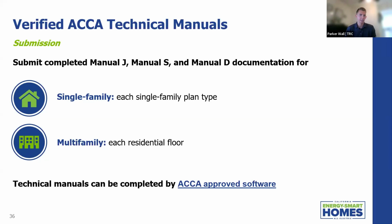If a system is completely ductless, then Manual D is not required. Well, it's fairly useless. So it is not required if it's a completely ductless system, as it does not have ducts, and therefore Manual D is basically obsolete. Technical manuals can be completed by, again, an ACA approved software.